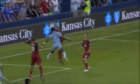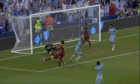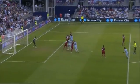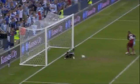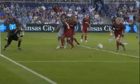The ball falls right into the path of Teal Bunbury, free to take a shot, and Ramondo actually almost comes up with another great save. Unfortunately, the ball hit too hard. Ramondo with not enough time to react. Deflection in the back of the net. 2 goals in 2 games for Teal Bunbury. Fantastic for Sporting Kansas City right now.